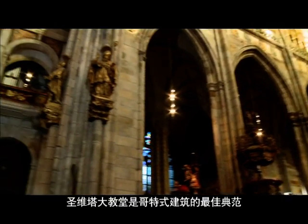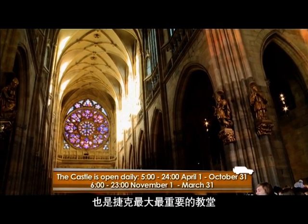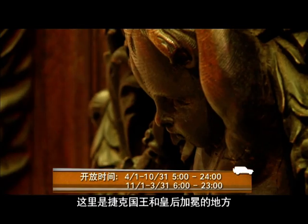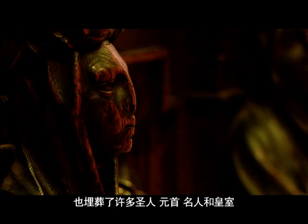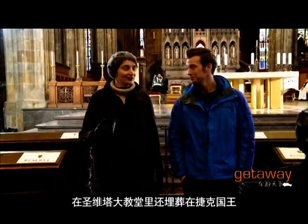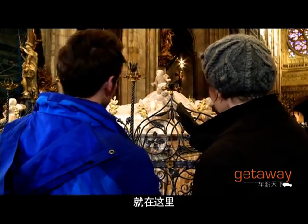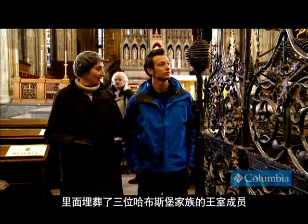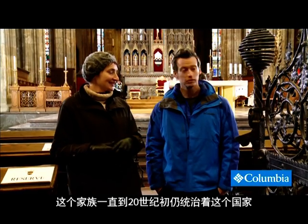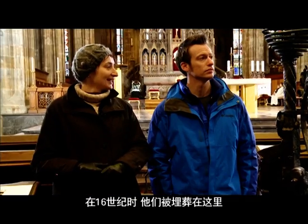This cathedral is a perfect example of Gothic architecture and is of course the largest and most important church in the country. This was also the place where kings and queens were coronated. It is also a place of entombment for patron saints, sovereigns, noblemen and kings. Inside the cathedral, Czech kings were buried right here in this royal tomb. It's made of white marble. Inside there are three persons buried, members of the family of Habsburgs, the family ruling this country till the 1900s. We can see the lying statues of these people who were buried here in the 1500s.